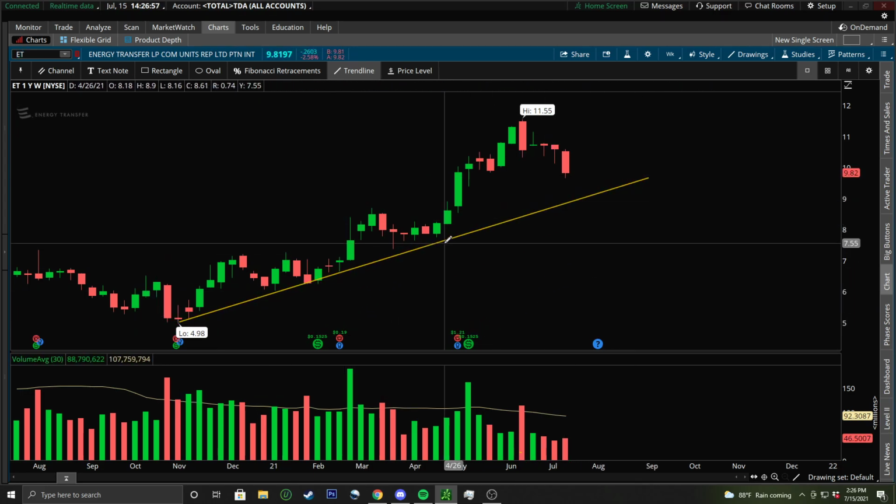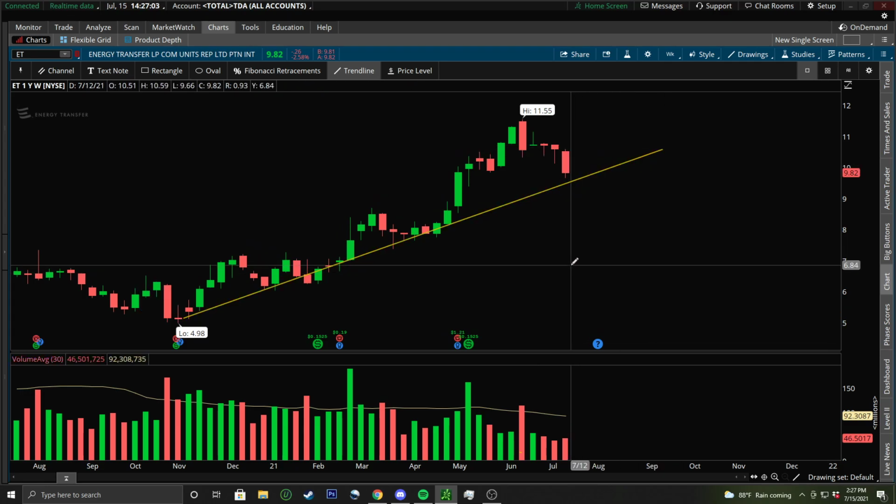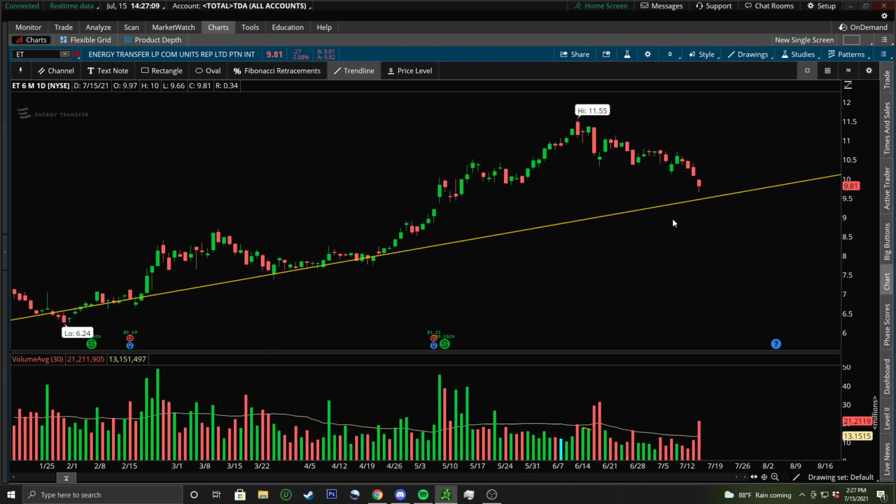Just coming here on the weekly time frame, I think I can agree to the same analysis here on ET. So let's say I grab a more sharp trend line. Price is pretty close to it. So this was a needed retracement. Now you're going to be focusing on that trend line. Let's go to the daily.